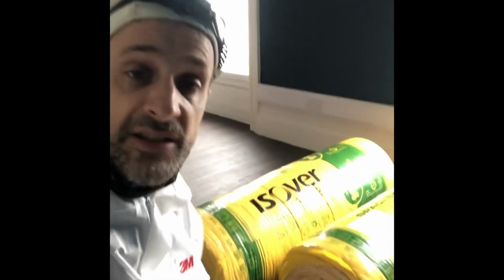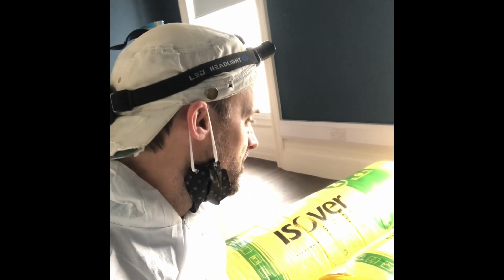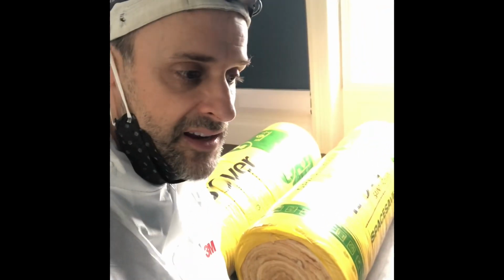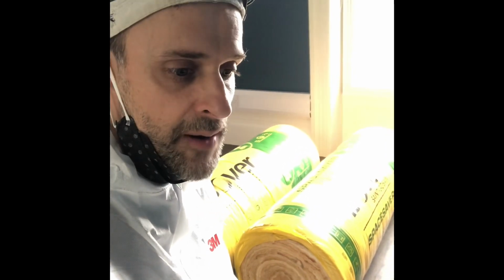Each one of these rolls cost about 35 quid and does 6 square meters, so I think I'm looking at perhaps 3 rolls each side of the valley, so maybe 6 times 35, maybe 200 quid. I can insulate this loft. It's going to make huge savings because at the moment the girls can't seem to get the temperature above about 17 degrees in here, which is fine really if you're moving, but if you're sitting working, it's too cold. So I'm hoping this is going to make a massive difference.